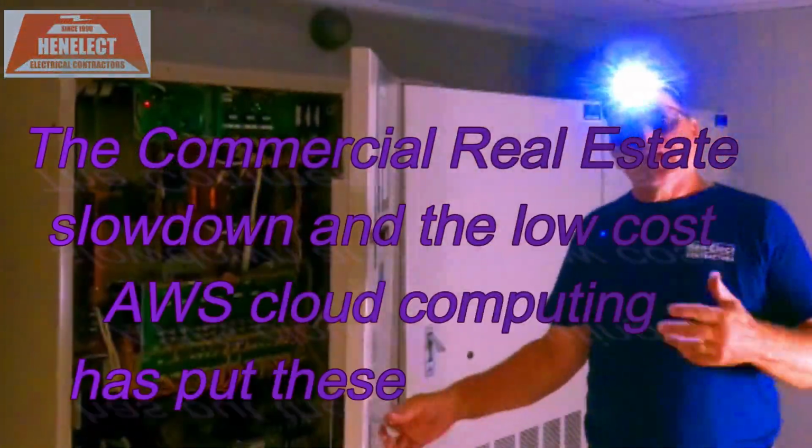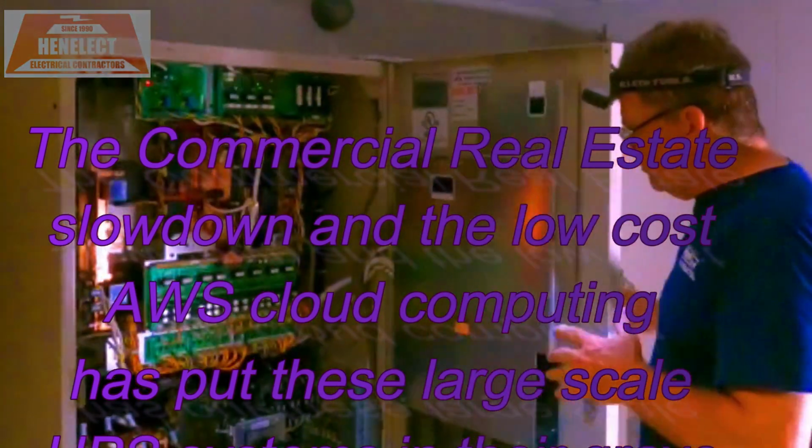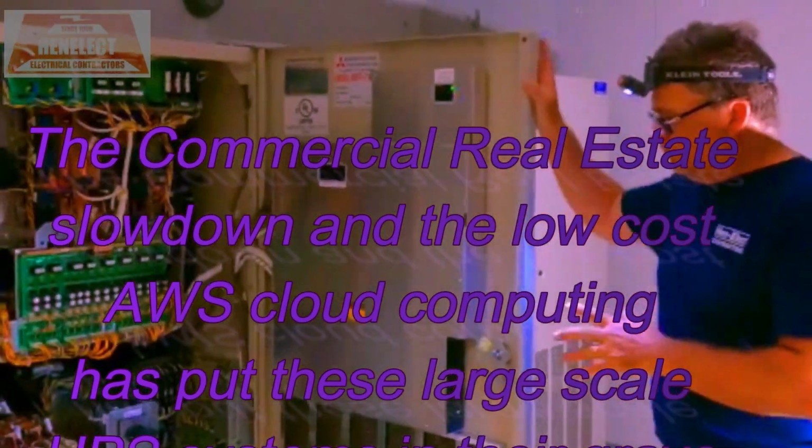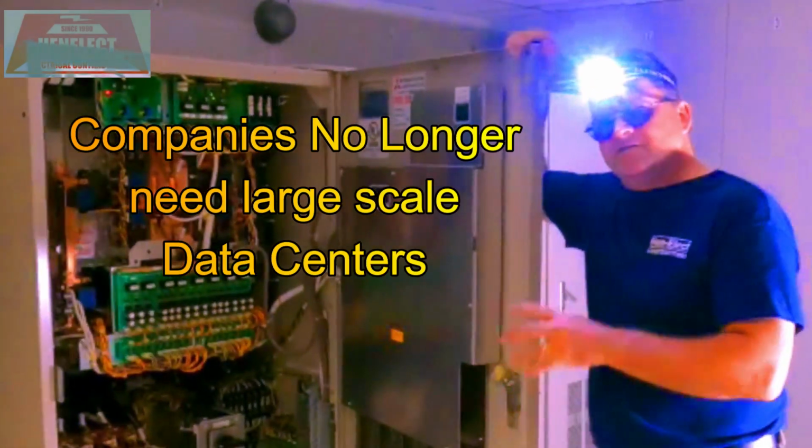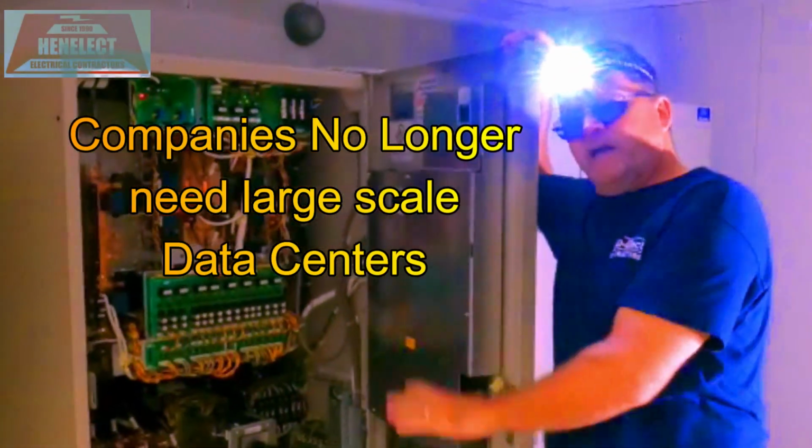I'm going to show you how to get rid of this device. Okay? We're actually not going to get rid of the device. We're just going to take it offline. We're going to bypass this device so that it doesn't use any energy at all.